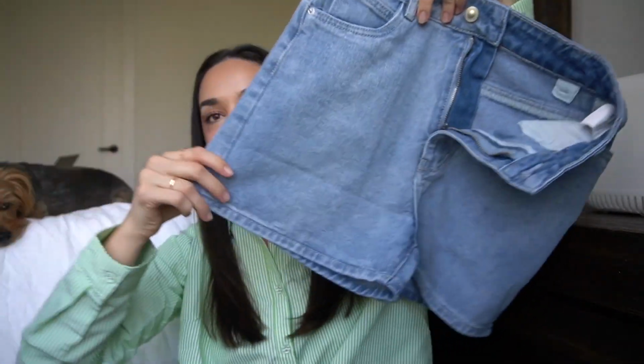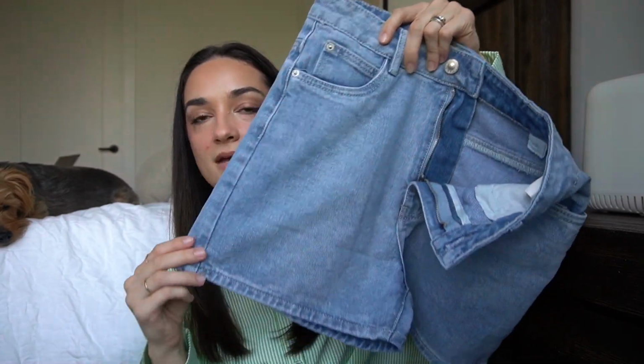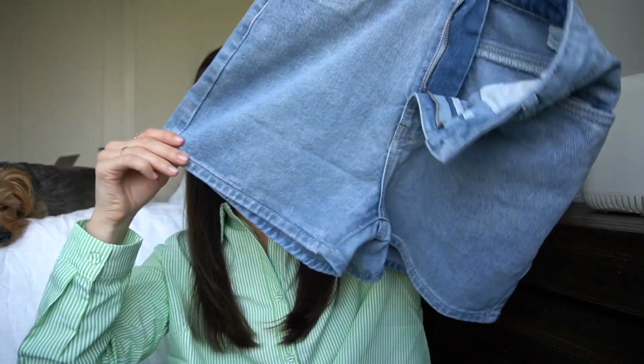And I just think the cut of them is very flattering because they're tapered in at the waist, but then they go out at the leg, as you can see. But I do think I'm gonna size up to a 6. I got a 4 and they fit me perfectly in the waist, but I definitely could use a little bit more room when I'm sitting and stuff. So for that reason, I think I'm gonna exchange them for a 6, but I do really, really like them, and I highly recommend them because they're a good quality structured denim.